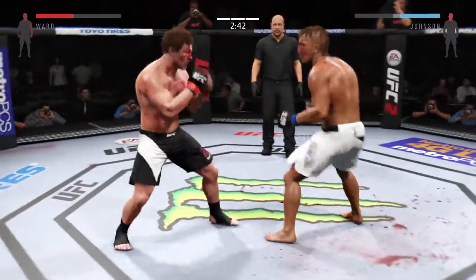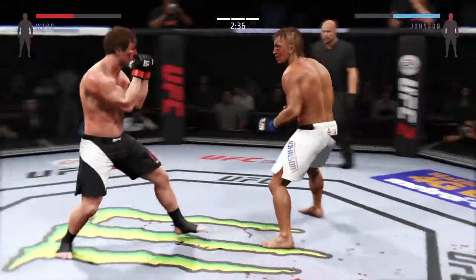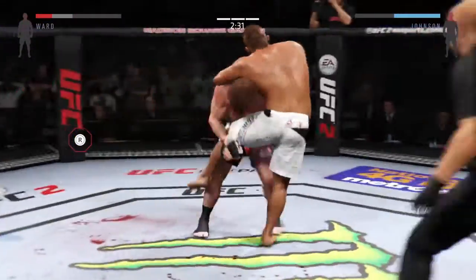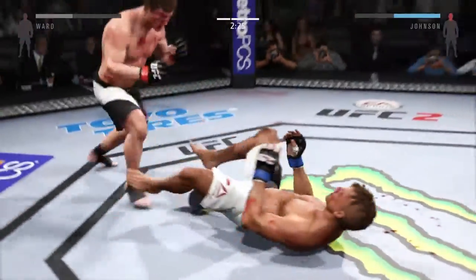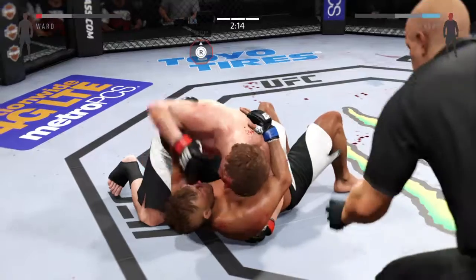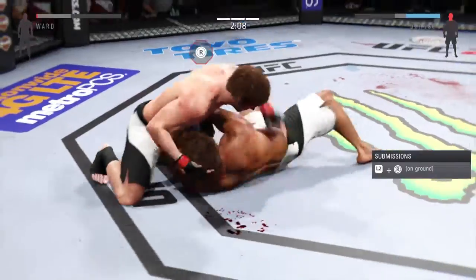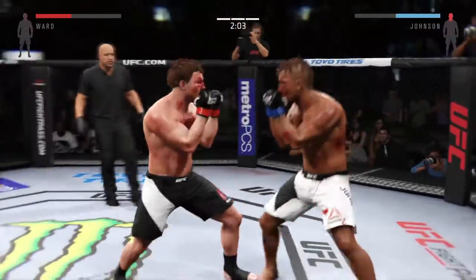Solid jab. Wow, he is getting off some massive kicks. Single. And he's back up again. Good takedown defense. Side control. Ground and pound, elbow lands clean. And back up again. Solid jab by Hercules.